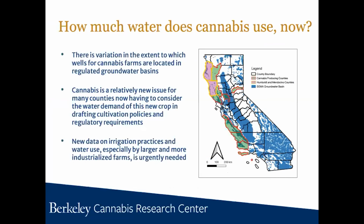But finally, looking statewide, there's a lot of variation in the extent to which these cannabis farms and their wells are located in groundwater basins. This issue of cannabis farming in groundwater basins brings another question to these areas in which cannabis is a relatively new topic, and that is, again, how much water does cannabis use?